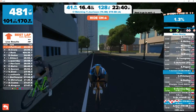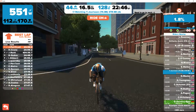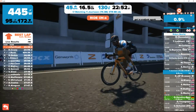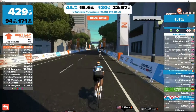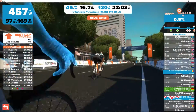Here we see the first real dig off the front, the first acceleration in Urensen. He's driving it hard towards the line on the first lap. Don't know if this was a genuine attack away or he was just looking for the orange jersey for the best lap of the race. But he will pick that up as we just see him go across the line just now.